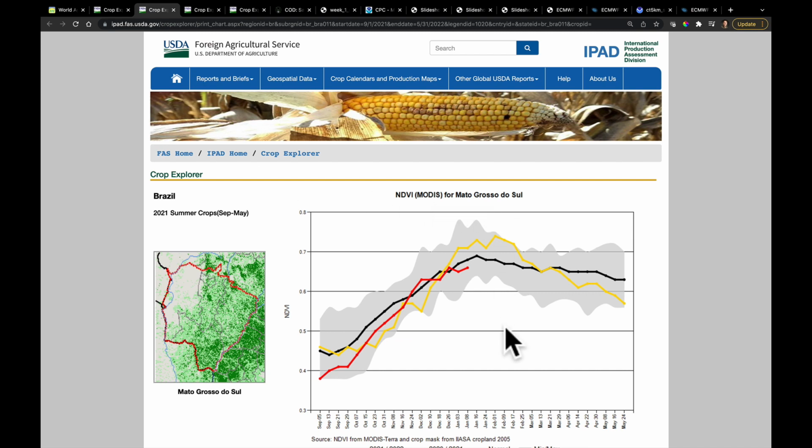Where's Mato Grosso do Sul? Well, if average NDVI values are sitting right in here on this black line, we're certainly below average, and we're nowhere near where we were a year ago, which were some pretty high NDVI values. So this area is starting to show up, especially down here in the southern part of Mato Grosso do Sul, where we're starting to see some stresses.